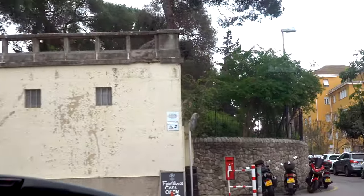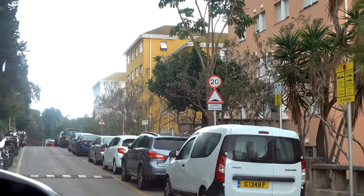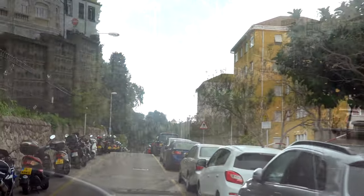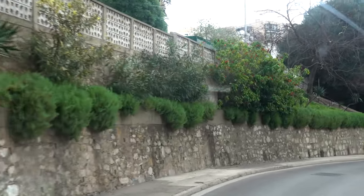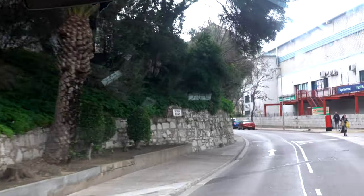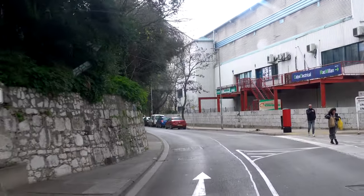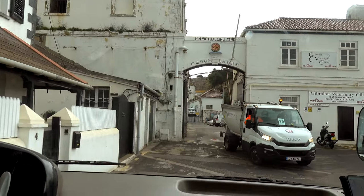big mistake. Now here to the left, you see the Alameda Gardens, botanical gardens. Last major military job done here was the Falkland Wars. They brought in a ship called Uganda, which was converted into a hospital ship in just 3 days. And down there you have Russia.